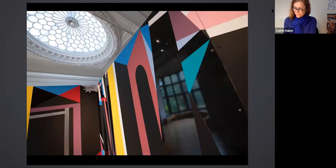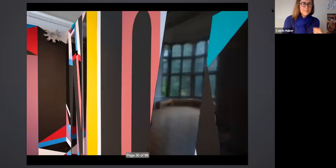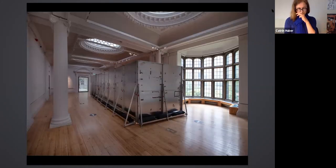Now, for me, it's really nice to have, as I said, this reflection in the work of the Hatton. And I'm really interested in how you can activate walls, how you can bring them to life and maybe communicate with each other.